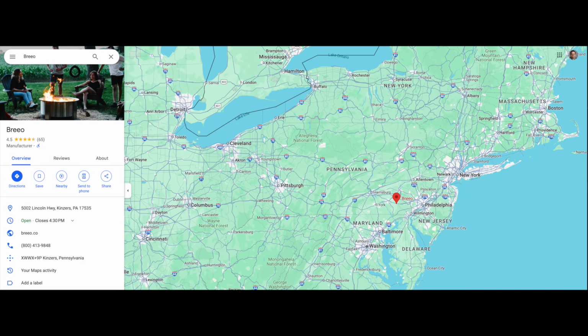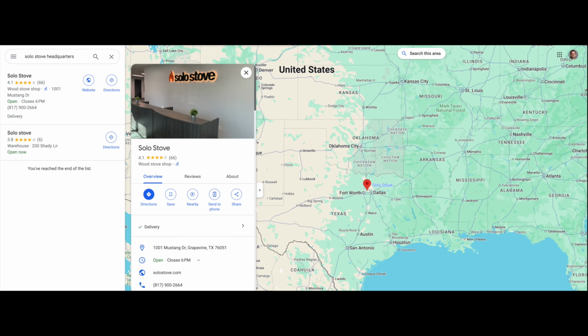First and foremost, I feel like it's important to let you know that Breeo fire pits are made right here in the US, Lancaster, Pennsylvania to be exact. While Solo Stove's headquarters is located down in Texas, their products are made overseas in China. So if buying American-made products is important to you, score 1 point for Breeo.